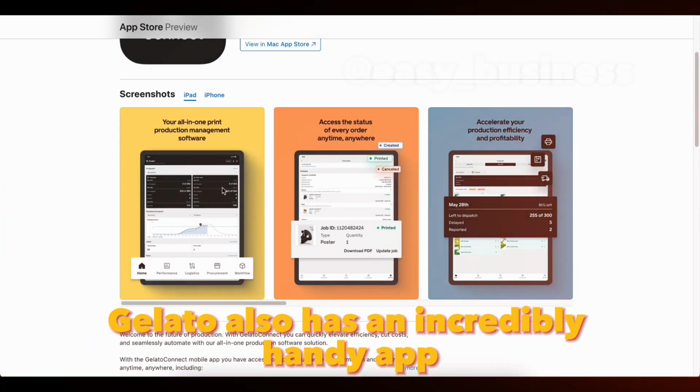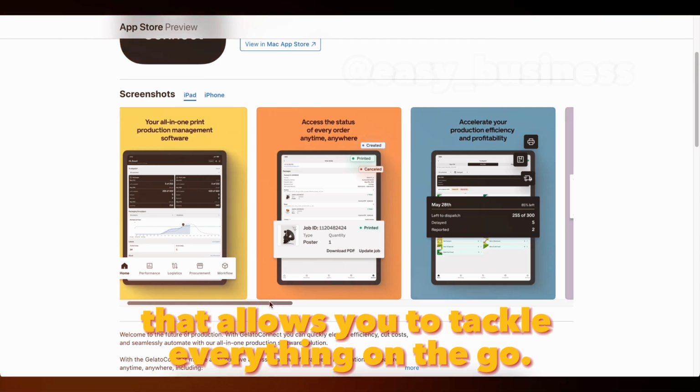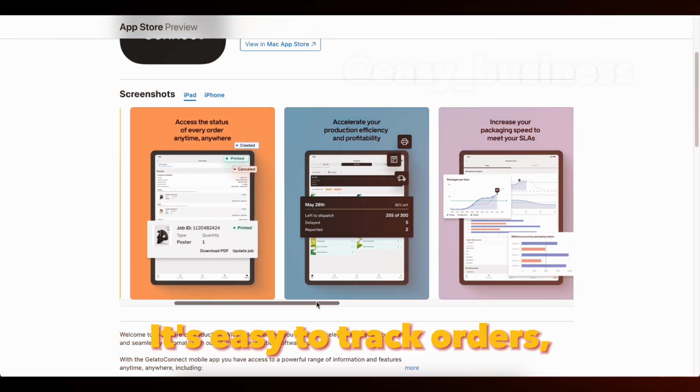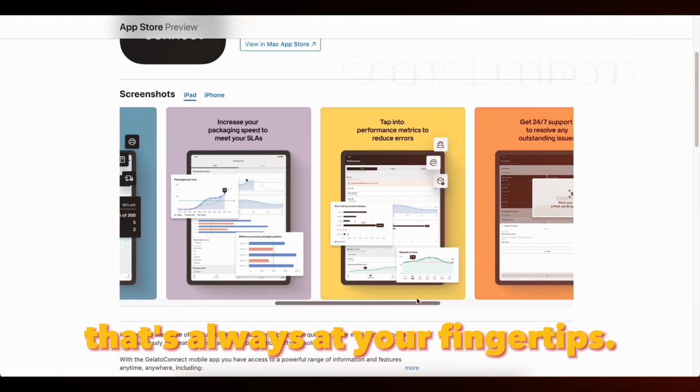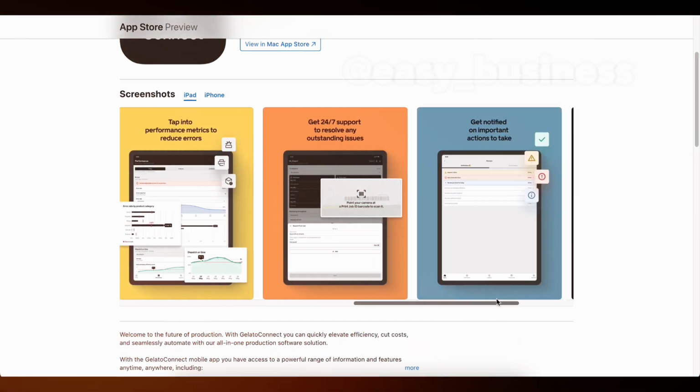Gelato also has an incredibly handy app that allows you to tackle everything on the go. It's easy to track orders, explore analytics, and create new products in an app that's always at your fingertips.